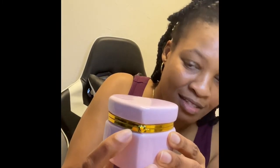Next, I have these trinket boxes. These are so beautiful. And these would make great gifts. Now, they don't really close tightly. It does kind of snap in place, but look at that. It's a little heart. It is so cute. Very, very nice.